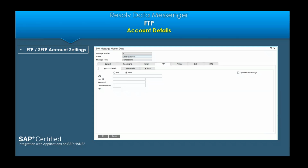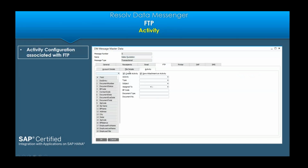You would have your account detail, you set up file details, the layout structure, and then also your activity. So if you do want an activity to be associated with this FTP upload, you could do that, have the attachment included with the activity, and it would be automatically created once you do the FTP. You have that same option available when you're doing the email as well, the print, on really all of them.